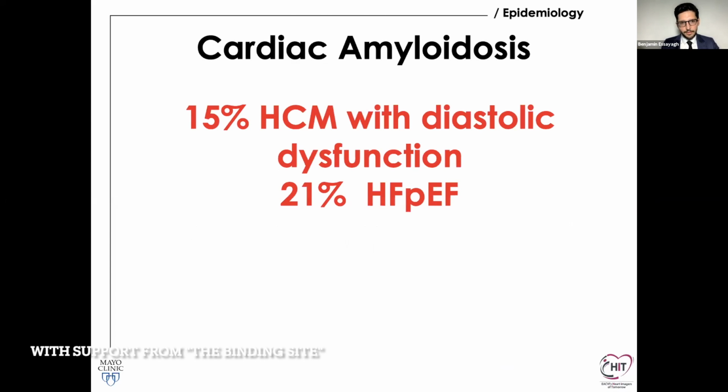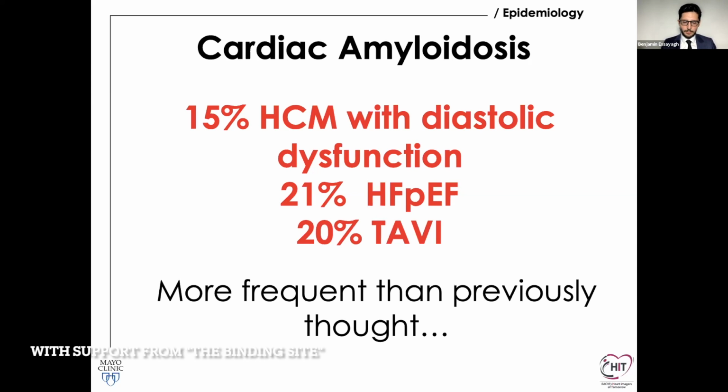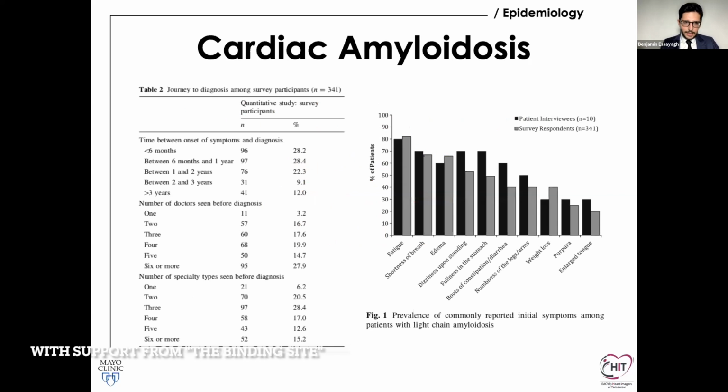Speaking of HFpEF, we said it's around 15 to 20% of patients. When we have patients with severe aortic stenosis undergoing TAVI, 20% of them have cardiac amyloidosis. So it's more frequent than we previously thought. Another crucial point is the delay between the symptoms and the diagnosis, which is at least 6 months after the onset of symptoms in 70% of patients, because the symptoms are vague.